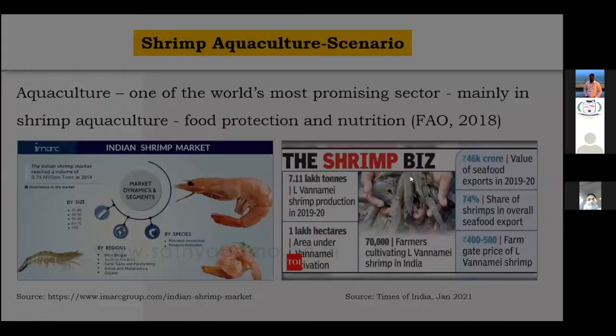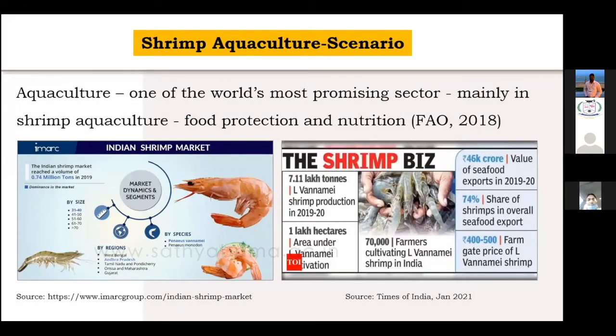Okay. So coming to the shrimp aquaculture scenario. Very basically, according to the Food and Agriculture Organization in 2018, aquaculture has emerged as one of the world's most promising sectors towards seafood production. Most importantly, the shrimp aquaculture sector deals with a broad spectrum of activities related to food production and nutrition. In worldwide aquaculture, the white-leg shrimp Litopenaeus vannamei is the most important crustacean species, particularly for the developing coastal countries. According to the International Market Analysis Research and Consulting Group, IMARC, the Indian shrimp market reached a volume of 0.74 million tons in 2019.